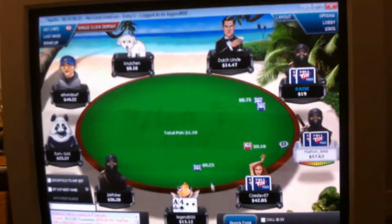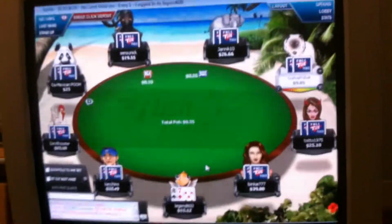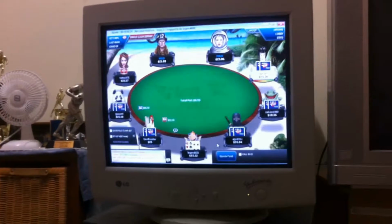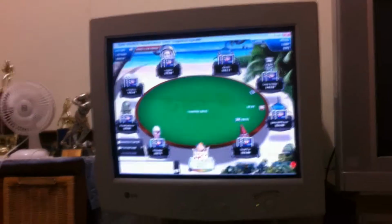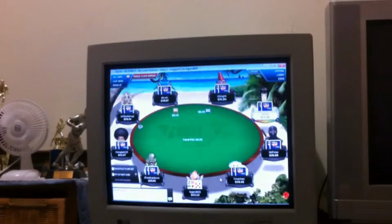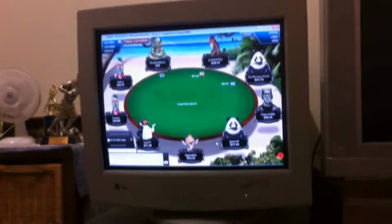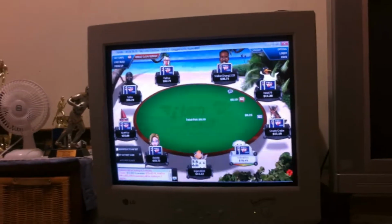But in this rush cash table, it's just that people play a lot tighter on these rush cash table games. With the quick fold feature, they will not think twice, whereas in a normal cash table there's not going to be another hand for a couple seconds, a couple minutes, so they prefer to play a hand rather than quick fold and potentially wait for a monster. And that's what most players try to do.